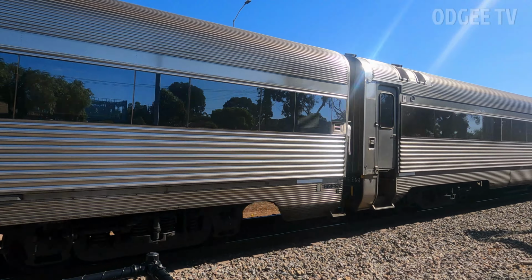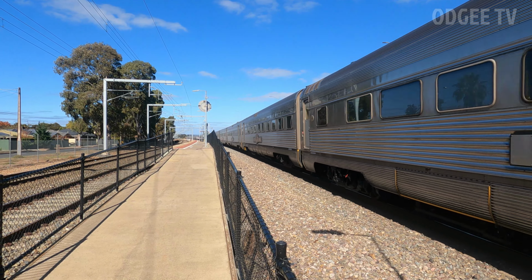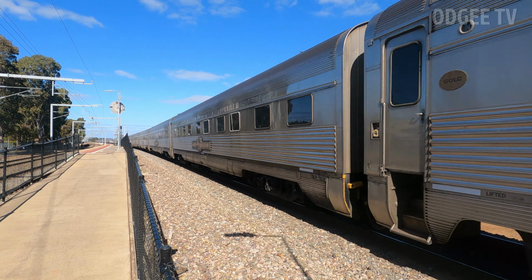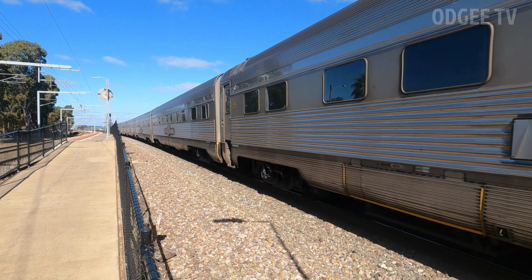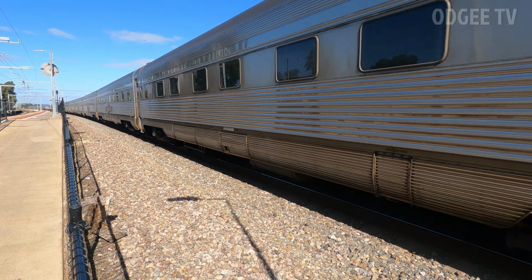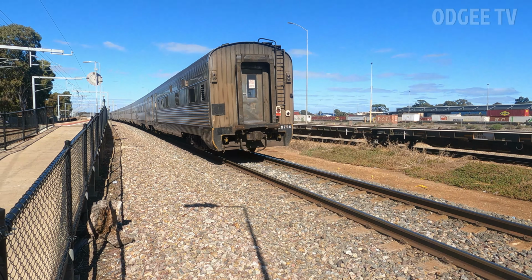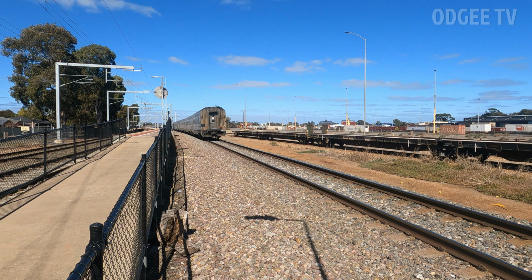Again, it's an iconic Australian interstate passenger train. It's going to arrive at Adelaide maybe in 10 minutes time. So many cars, it's a very long train.